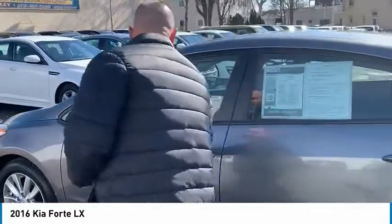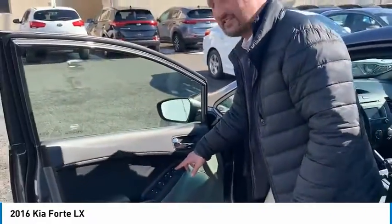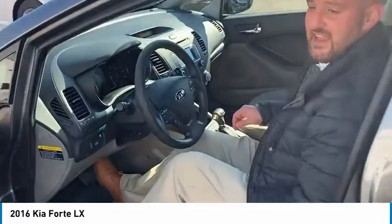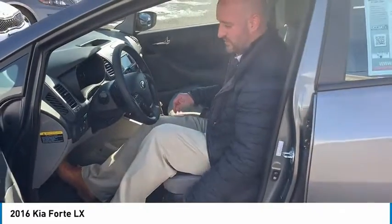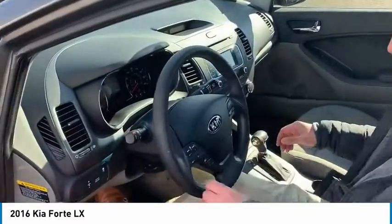Well, I want to jump inside in the driver's seat. We got power windows over here with power exterior mirrors. Right inside here, you got a height adjustable seat where you can crank the seat up and lower it, which is beautiful. Telescopic wheel, active ECO, automatic headlights.